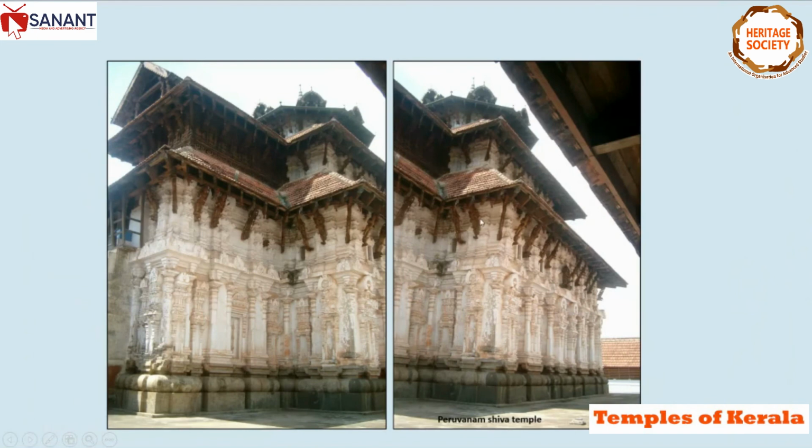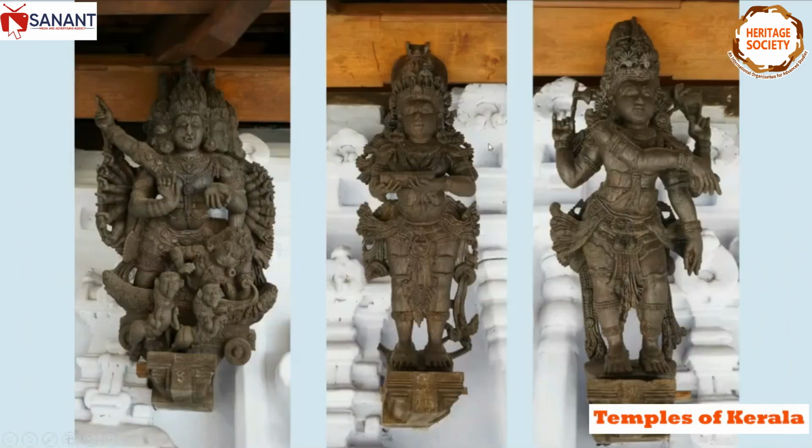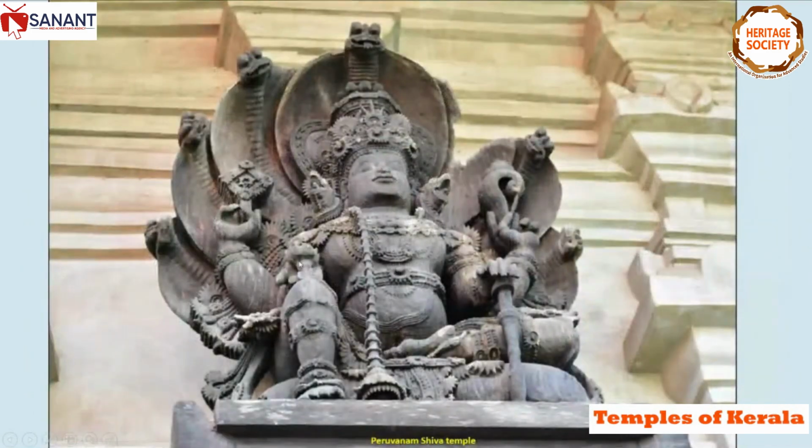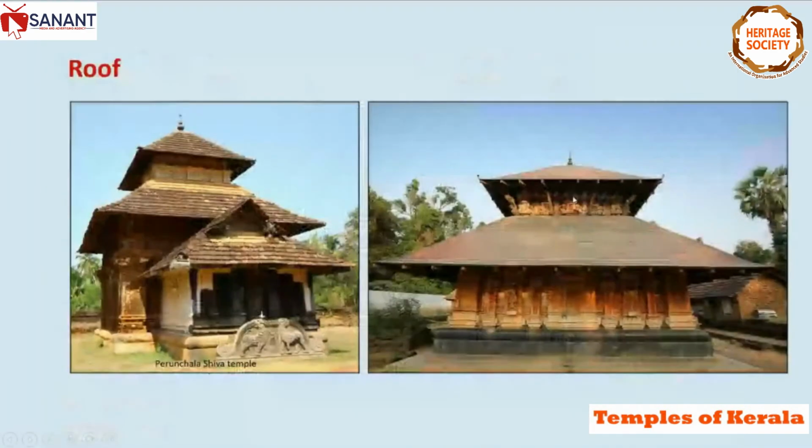This is an example. This is the Peruvanam Shiva Temple, Thrissur district. You can see that in 2 talas, bracket figures are there, like this one. These are all wooden sculptures presented as brackets. Kiratarjuniyam, presented as bracket figures. In the Devakoshtas also, you may see the depiction of deities in wood, depiction of Adimurti.